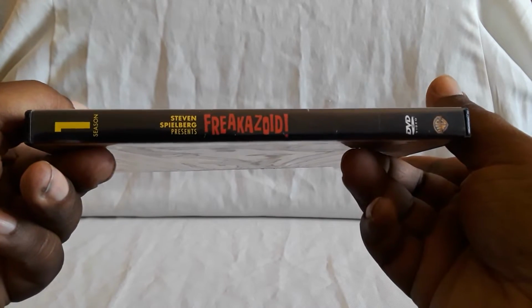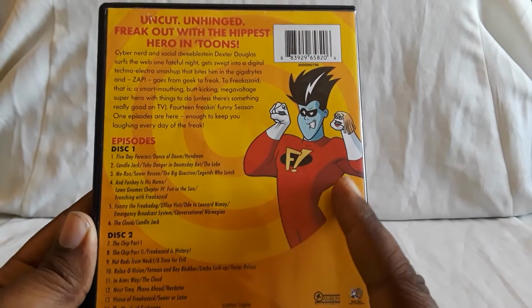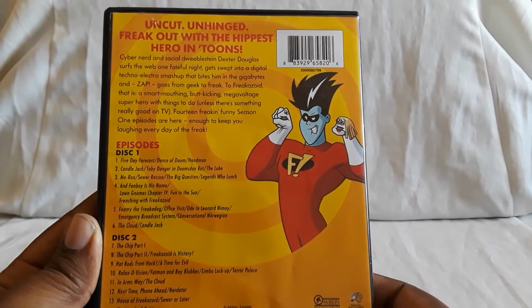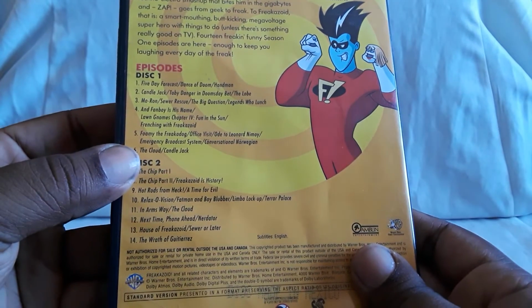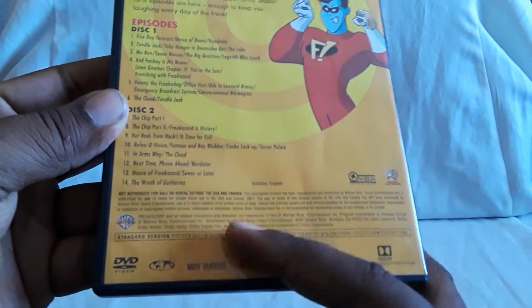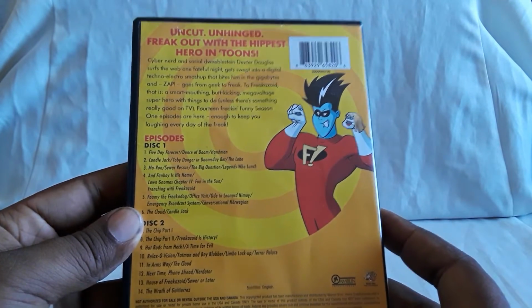Alright. There's the front. Here's the spine. Here's the back. And those are the hand puppets from a certain segment in an episode. That was pretty weird. And here's all the episodes per disc. And awesome. Region is 1. And the aspect ratio is 4:3.